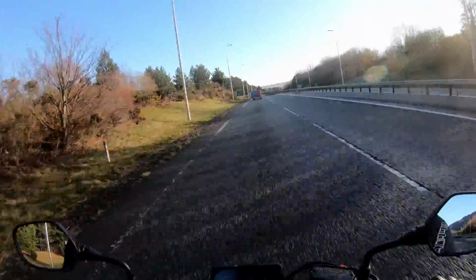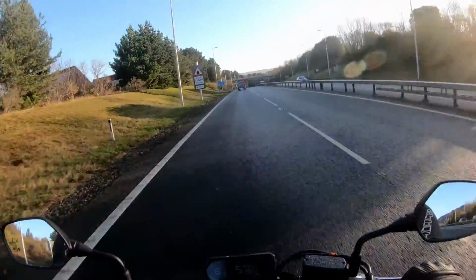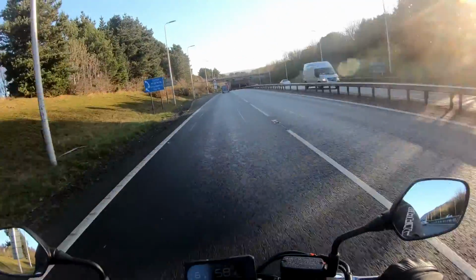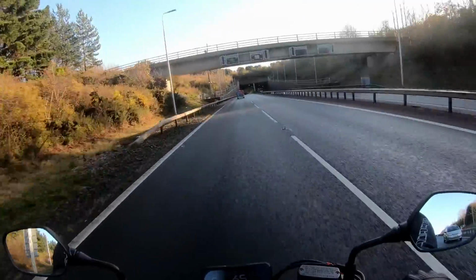Okay, I'm going to pull over a little bit further down here, have a look at it, get back to you then. Oh, hang on, there's another tunnel. If you live near a tunnel, get a 4-cylinder bike.